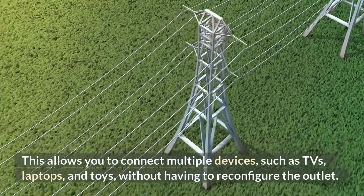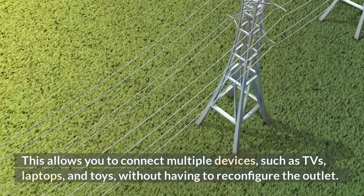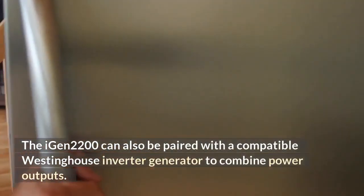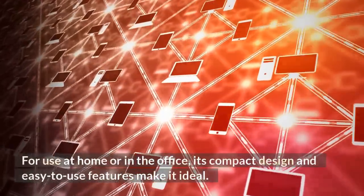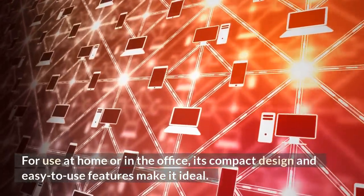This allows you to connect multiple devices, such as TVs, laptops, and toys, without having to reconfigure the outlet. The iGen 2200 can also be paired with a compatible Westinghouse inverter generator to combine power outputs. For use at home or in the office, its compact design and easy-to-use features make it ideal.